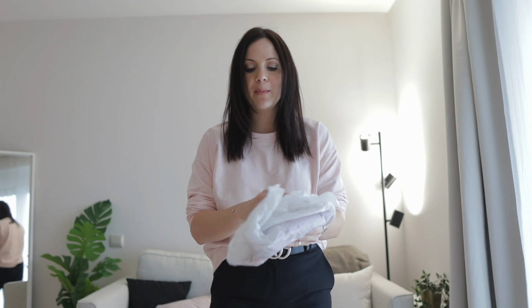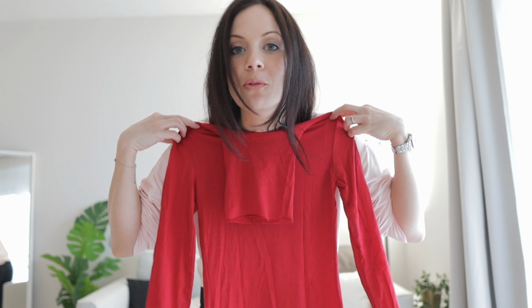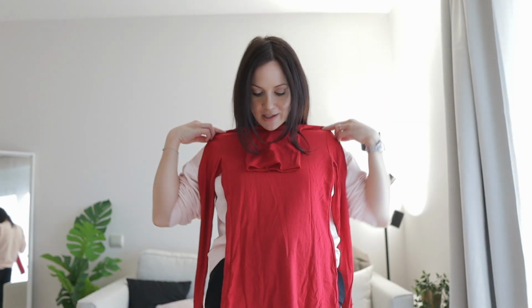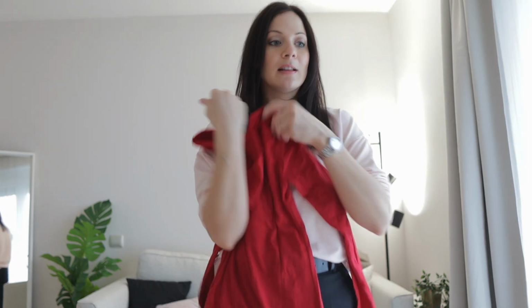So the first one that I'm gonna show you, I would say it's very predictable, it's very me, you're not gonna be shocked. Because I bought myself a red turtleneck, which you all know that I love the color red. It really suits me. I feel amazing in it, especially in the winter. I love red colors. I also have the red handbag, so this one is absolutely amazing.